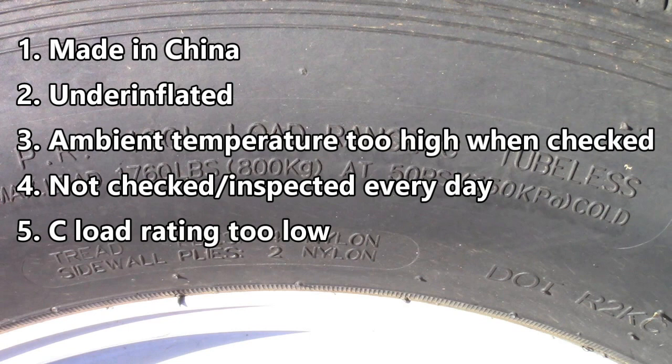Second, I underinflated the tires to 40 psi. They should have been inflated to 50 psi or maybe a little more. Thirdly, when I inflated the tires to 40 psi, the ambient temperature where I was was 70 degrees Fahrenheit. But the ambient temperature in areas where I drove to, the mountains, dropped to 20 or 30 degrees less than that, which resulted in even worse underinflation.